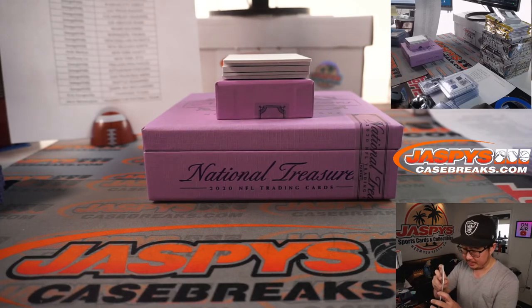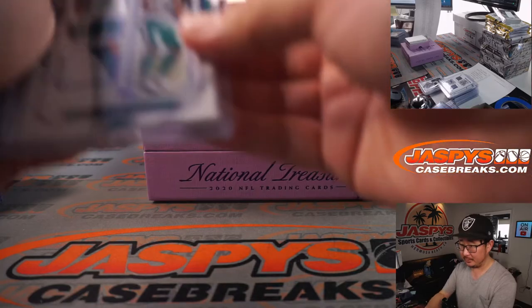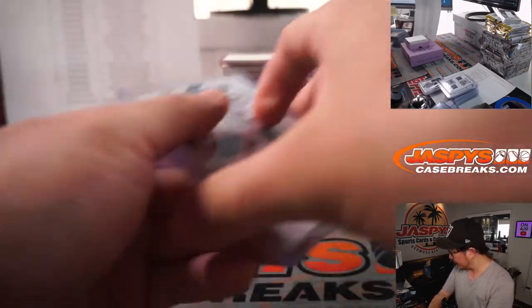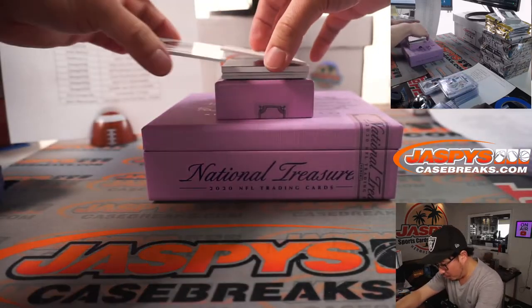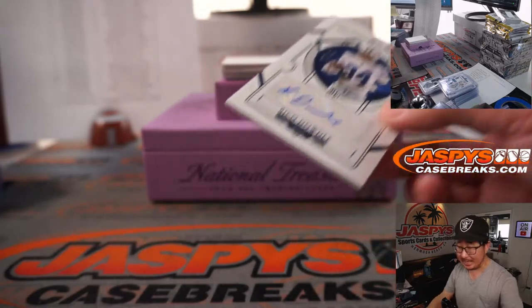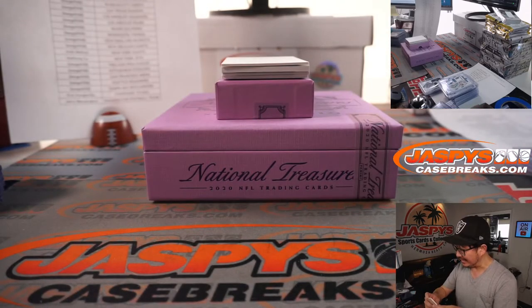Some nice colors in there. And those Dolphins colors always pop. All right, few more to go. We've got Rico Dowdle, rookie autograph, 26 out of 99 for Dallas. Dallas 6 is also going to be for Jesse.